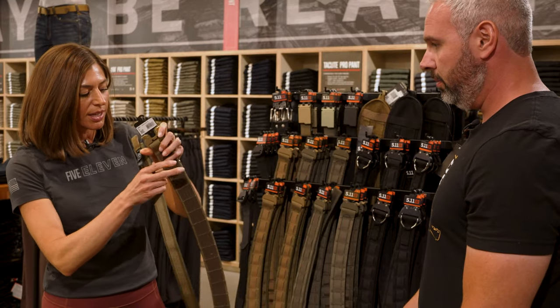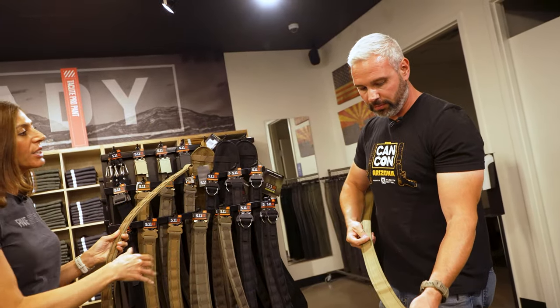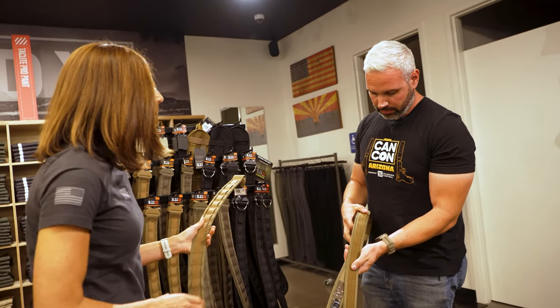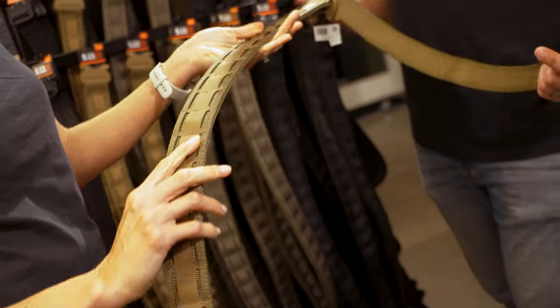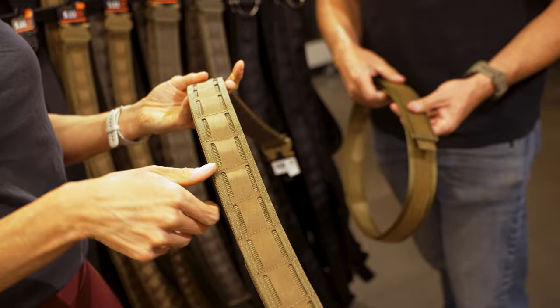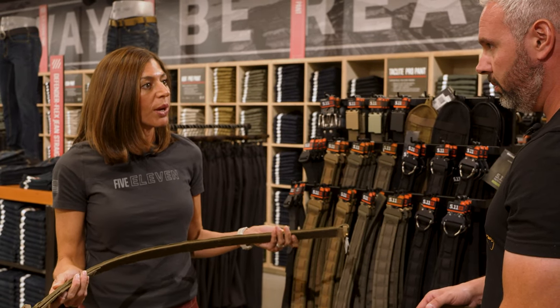I'll let you hang on to this. So that's the internal belt. You can stick that through your belt loops just as you would any normal belt. What makes this belt truly unique is the external belt. The laser cut MOLLE on here is going to make it capable to adapt with any of your pouches, holsters, IFAKs that you might want to have on you at the range.